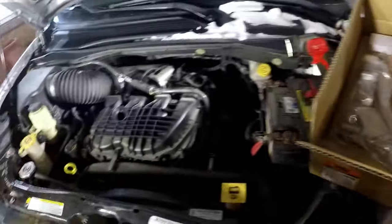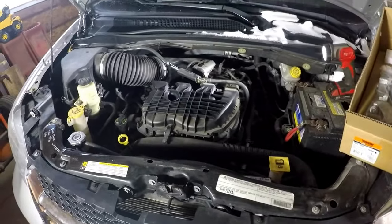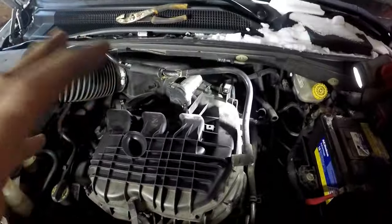But this one is supposed to fit on here, so these fit 2011 to 2018s or something like that. But anyways, let's dive into this unfortunate project that I have to do. Okay, so I got the upper intake loose.